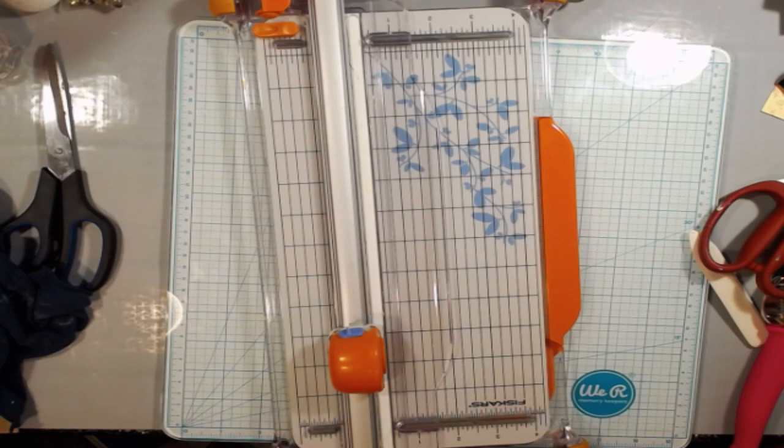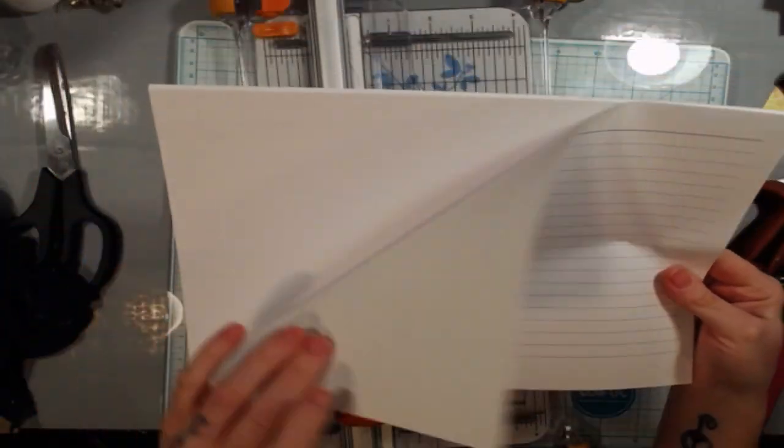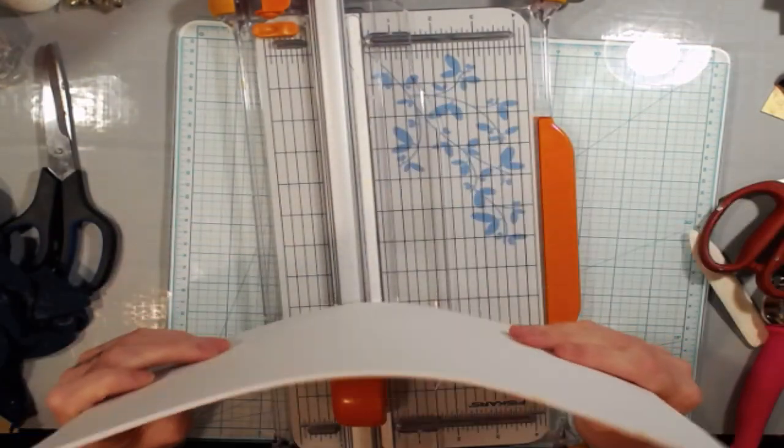Paper. Pink. Crap. We're going to do one book that has this other kind of paper in it, and that's all, because I don't think I have more paper. But we're going to do this one, which is just a light gray lined, and it's only on one side, so one side can be a blank page.